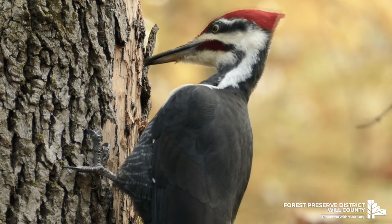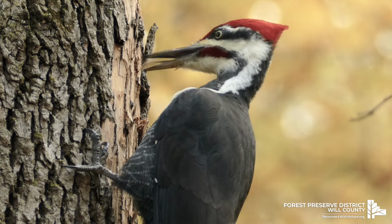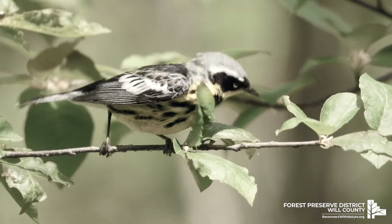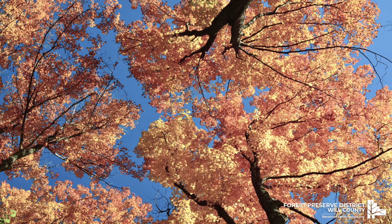The other thing that these trees provide, especially things like the oaks, is the high diversity of insects. And those insects actually then support all sorts of other birds, like any number of different flycatchers and warblers that are not going to be as well supported by the lower diversity of insects that you find on sugar maple trees.